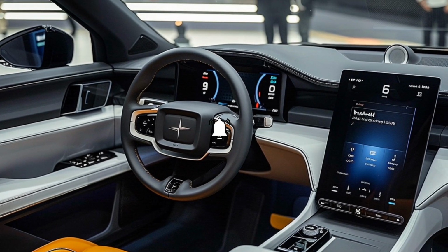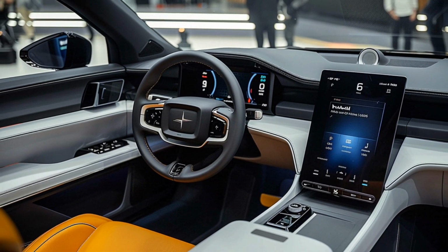The 2026 Polestar 6 is expected to have a starting price of around $100,000.